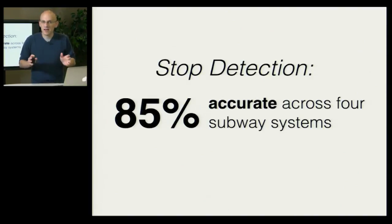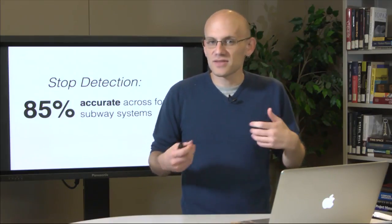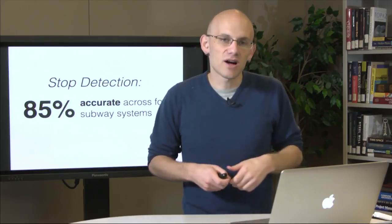We also looked at the accuracy of Subway PS across entire trips, and the reason we did this is that if Subway PS misses a stop, currently it actually can't recover, so the whole trip will be incorrect. Now, this can be addressed using relatively straightforward approaches. I'll talk about that in a sec, but we wanted to see how big of a problem this was.